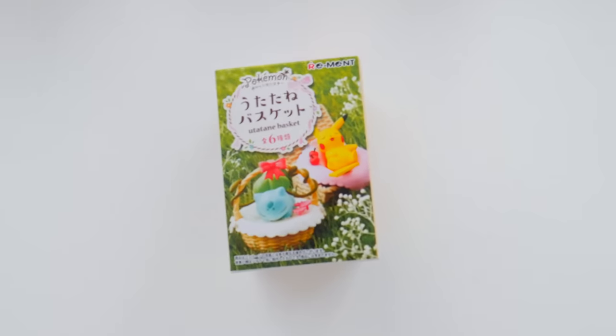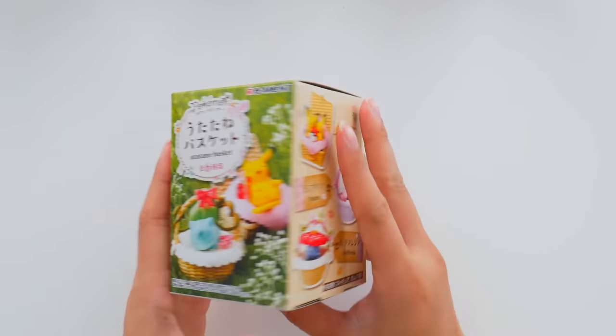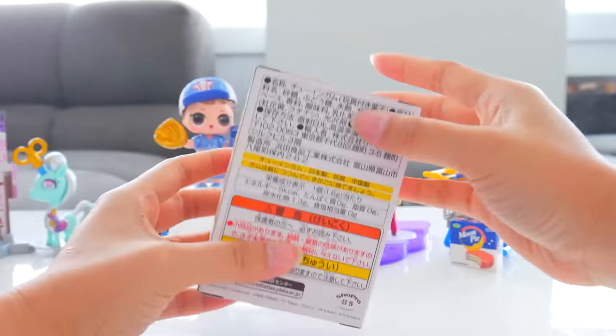And our last hoot of loot today, we got the Pokemon Utatatane basket. Oh, so adorable. It looks so peaceful. They're all sleeping inside this basket. Ooh, so adorable. Six to collect? I want more than that.